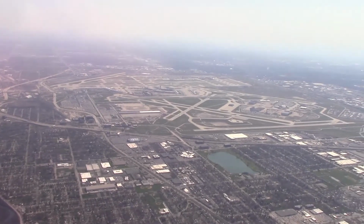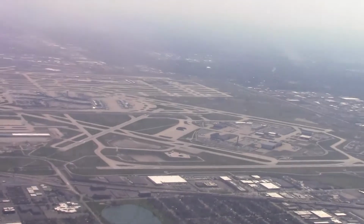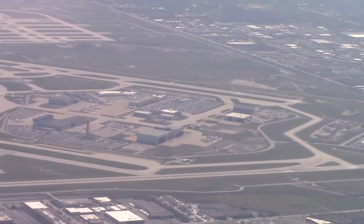Flying is still a great way to travel. It may take a little bit more time nowadays with TSA and all the security regulations, but it's a great way to get from point A to point B faster than driving.